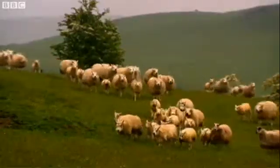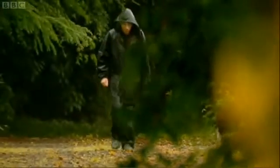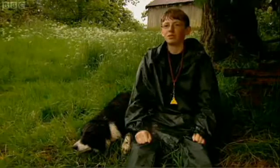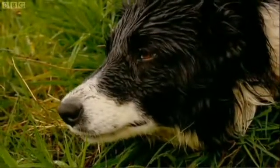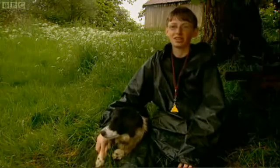The one problem with living in Scotland is it's always raining. The day I saw Fizz, she was just jumping up and wagging her tail at me, and we seemed to get on very well with each other. Fizz, Fizz, Fizz. Come on, Fizzy girl. I'm 15 years old. My dog is coming 4 in August, and I've been dog trialling for a year and a half now. I'm excited about being part of a team, but I just don't want to let the side down.